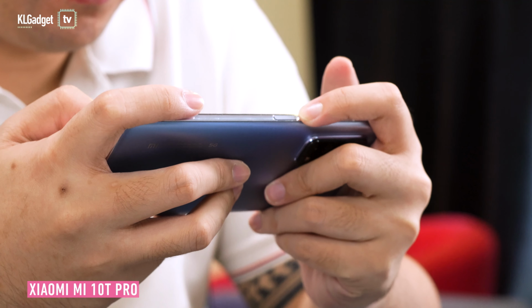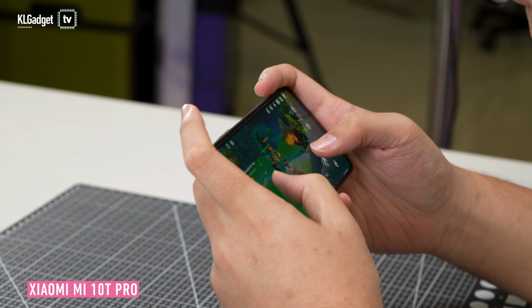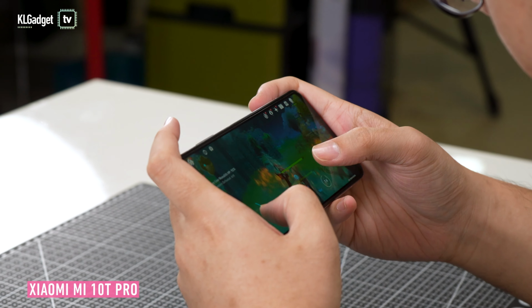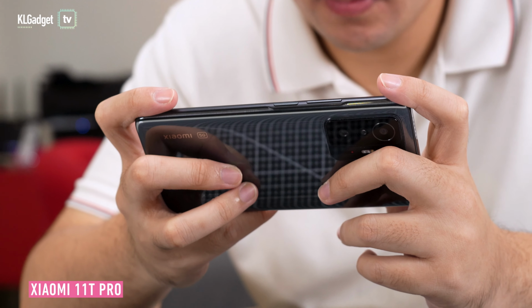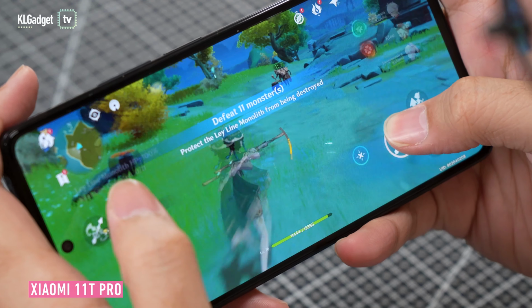After a while of gaming, I find that the 10T Pro heats up faster than the 11T Pro, and I suppose that's down to the phone's liquid cooling system that you'll find on the latter, even though it has a chipset that's notorious for its overheating issues. I never really got too uncomfortable when gaming on either phone, and that's mainly because of the phone cases I put on that help protect my fingers a little bit as well.